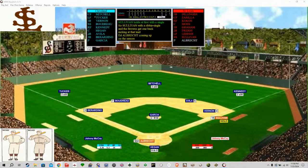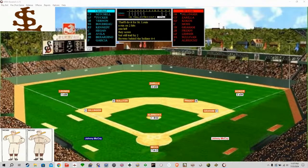Albrecht coming up. On the season, nothing in 3 trips. Garcia poised. Garcia kicks and delivers. Grounded hard to Boudreau. This should do it. Over to first. 3 down. That'll do it for St. Louis. A run on 2 hits. 1 left. They score, but still trail by 2. Browns behind the Indians, 6-4.